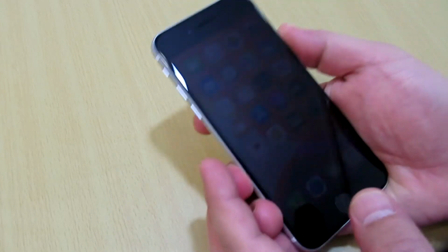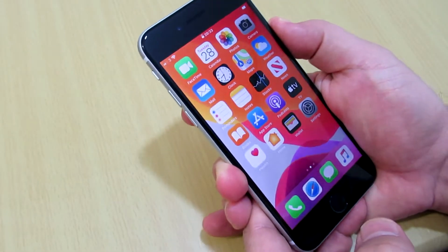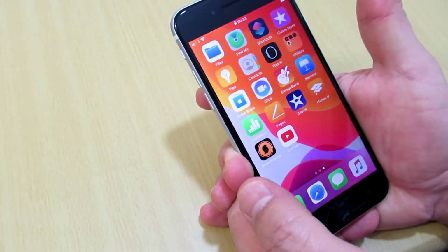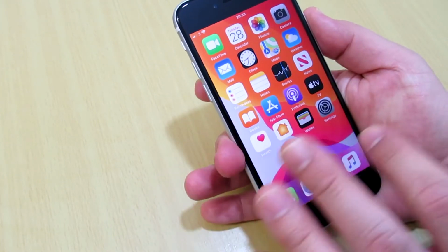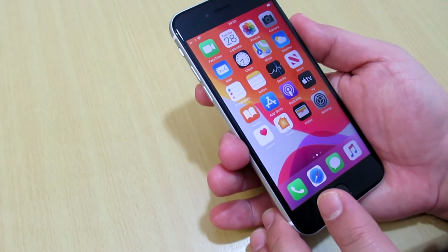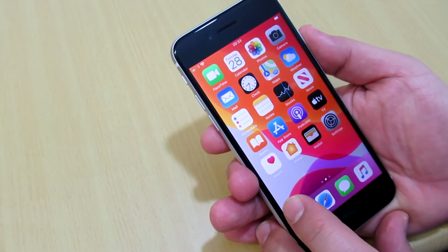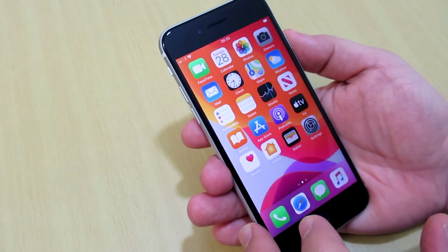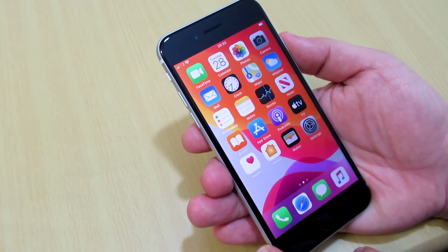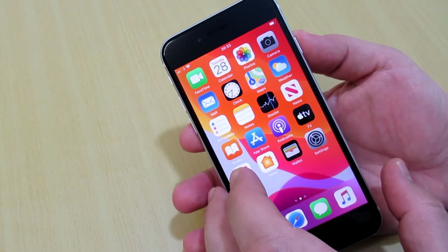It also has a fingerprint sensor. It's not Face ID, so you just unlock with your finger. It is fast unlocking. Like the iPhone 11 Pro and 11 Pro Max, it has Apple Pay for a faster mobile payment scheme. It also has fast battery charging plus wireless charging, and it is a waterproof phone with an IP67 rating.